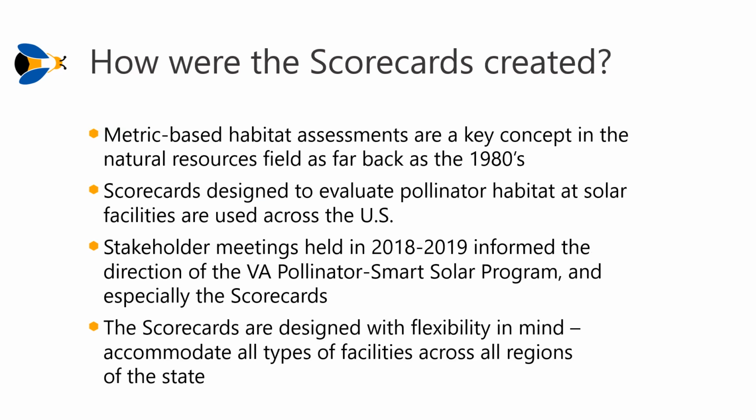Using habitat assessments to evaluate the relative ecological health of a site is a key concept in the natural resources field. The concept of using a metric-based system for this approach extends at least as far back as the 80s. Scorecards designed to evaluate pollinator habitat at solar facilities are used across the United States and at least 15 other states. In order to align ourselves with the other state programs, we decided to follow suit with a scorecard approach.